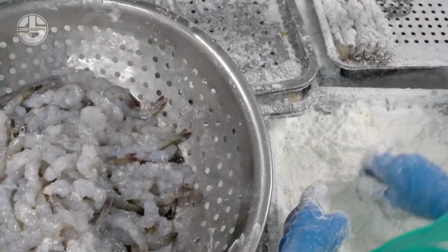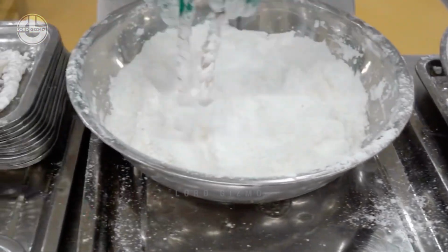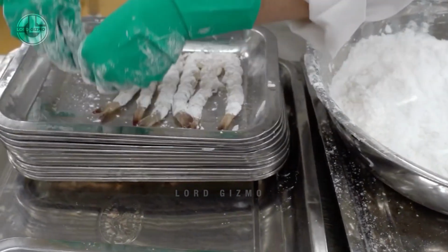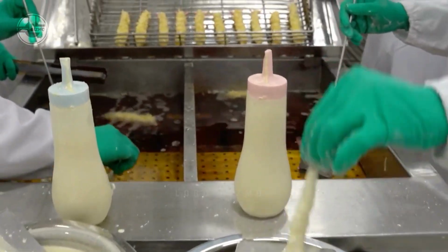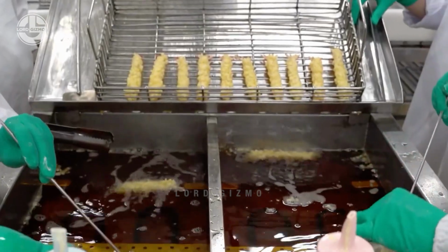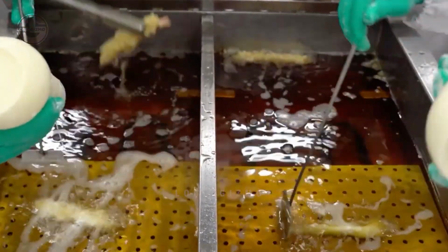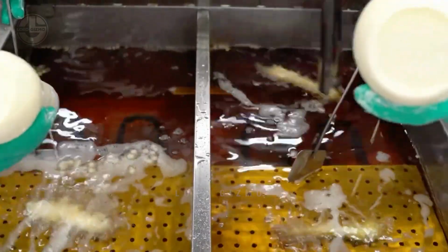Before being dipped in tempura batter, shrimp are first covered with a pre-dust before the frying process. After that, they are cooked at a temperature of 180 degrees Celsius in boiling oil. To guarantee the spherical shape of the shrimp, extra tempura batter is added before they are fried.